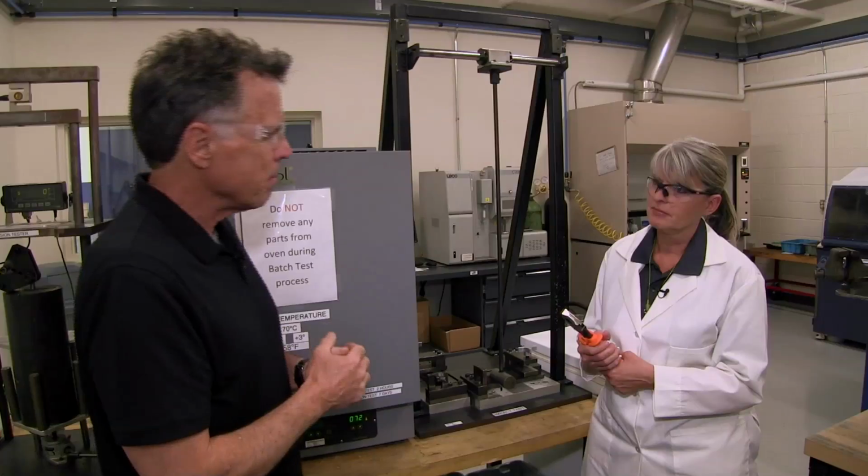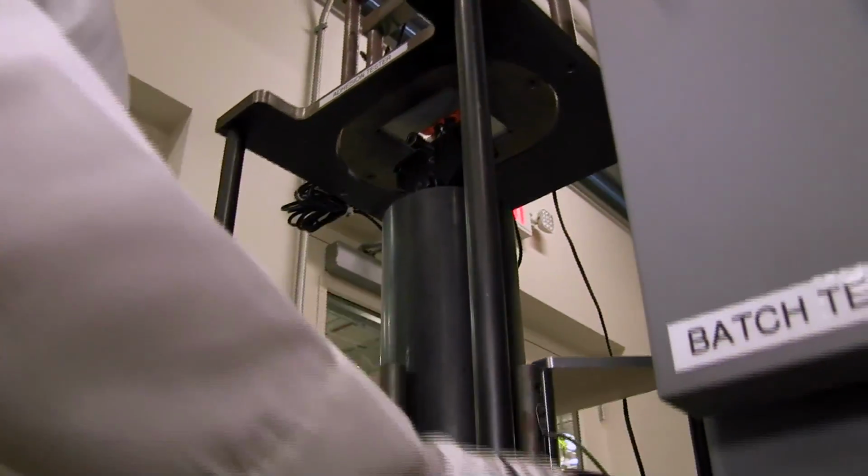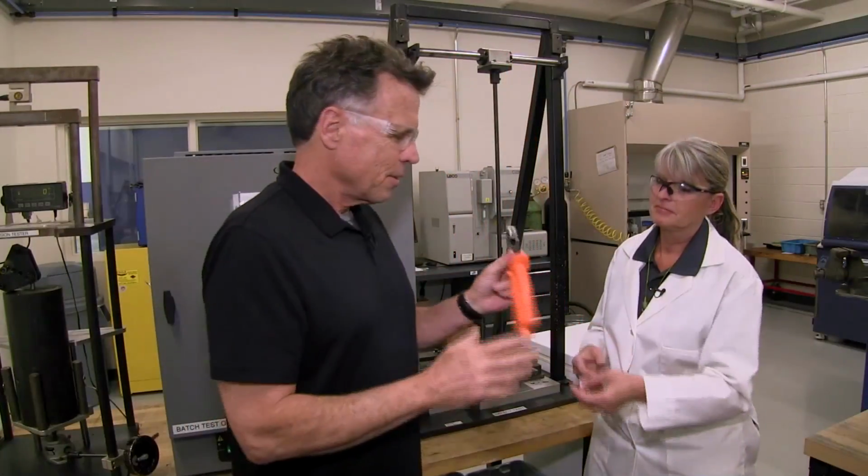Are there any more tests? I do the pull test before the flame. Okay, and if it passes, then it's good to go. Good to go. They're clear to go out the door. Wow, that is crazy. Imagine you're buying a tool thinking, oh, these just get popped off the line. There's a lot of stuff that goes on in the design and testing of a Klein tool.